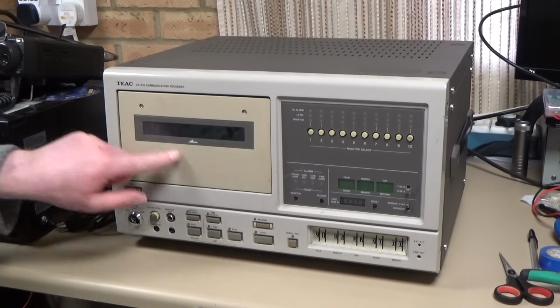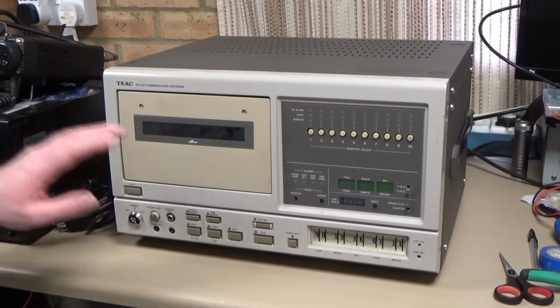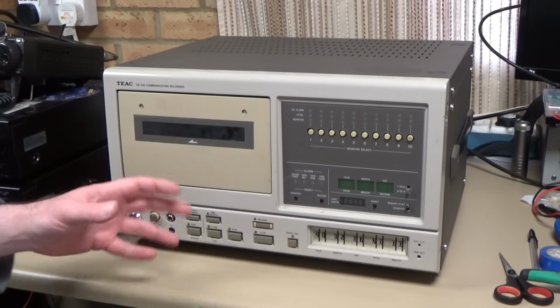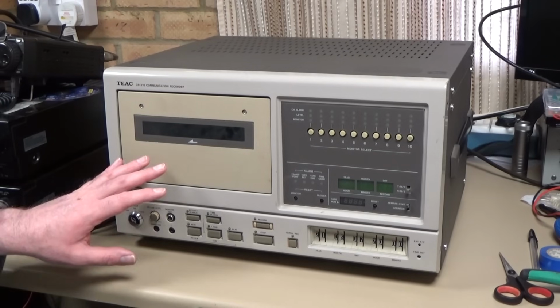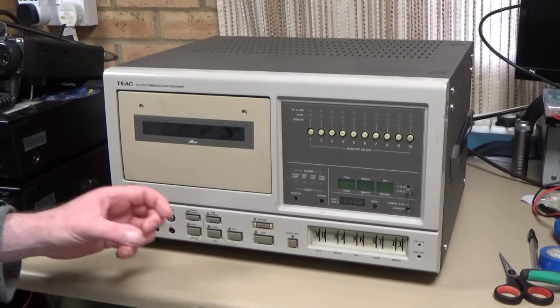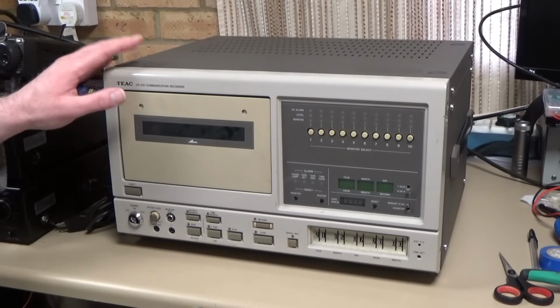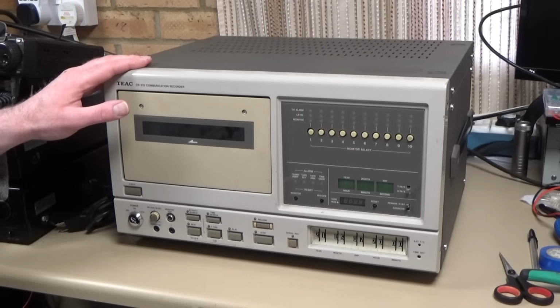it records onto a VHS video cassette. And I was intrigued to find out how it uses that tape. Does it have a helical scanning rotary head like a video recorder, or does it, as I suspect, record 10 linear tracks across the width of the tape? I did a bit of web searching on these, but I could find very little information.